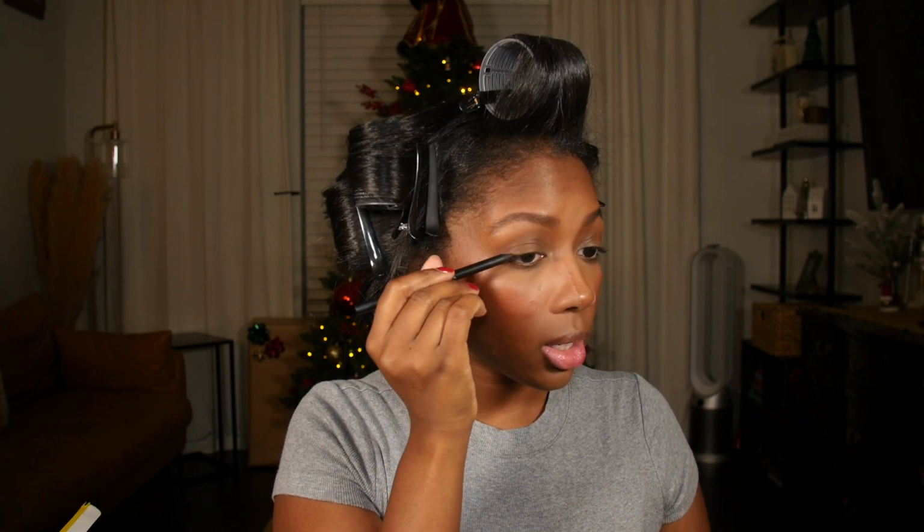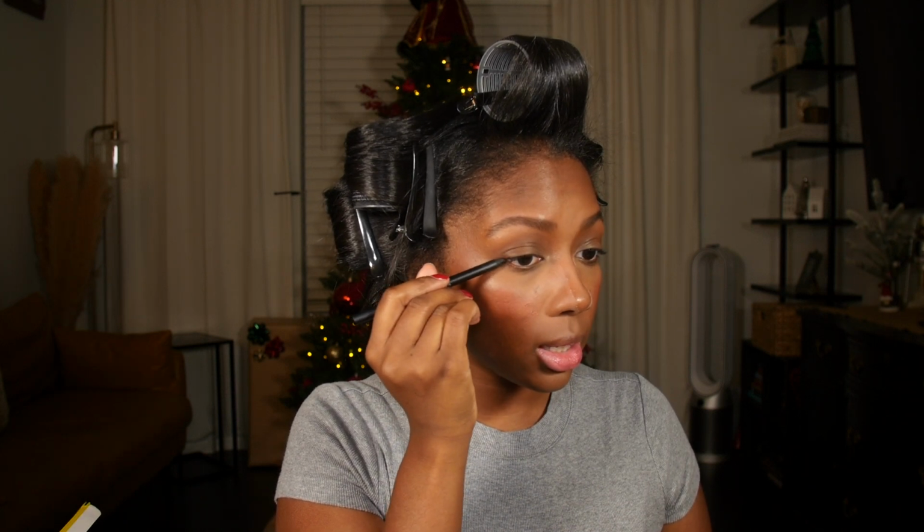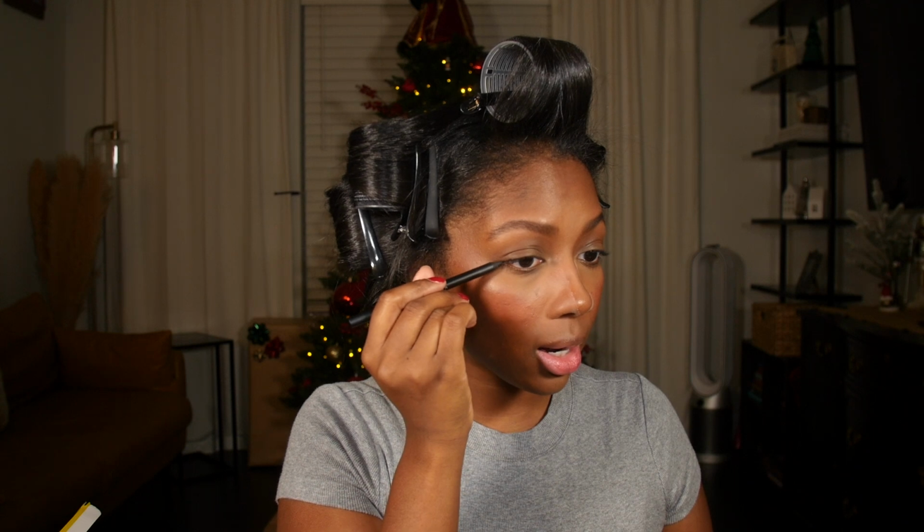This is the Urban Decay 24/7 Glide On eyeliner. I really like this one. It is super creamy and easy to blend, and for beginners I definitely recommend a crayon. Don't go with the ink, just saying.